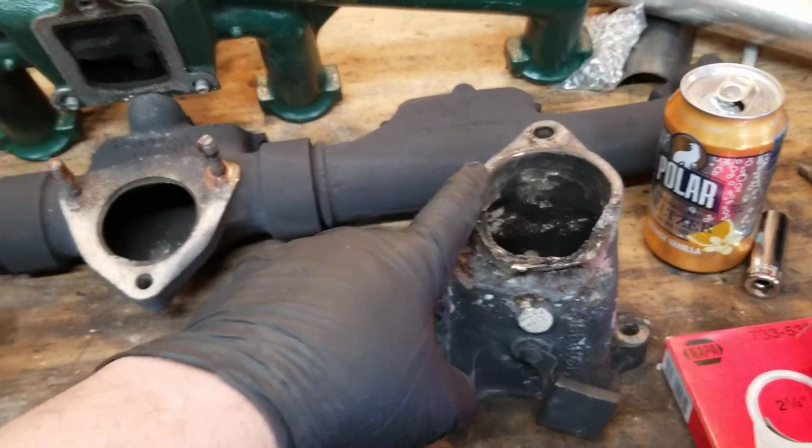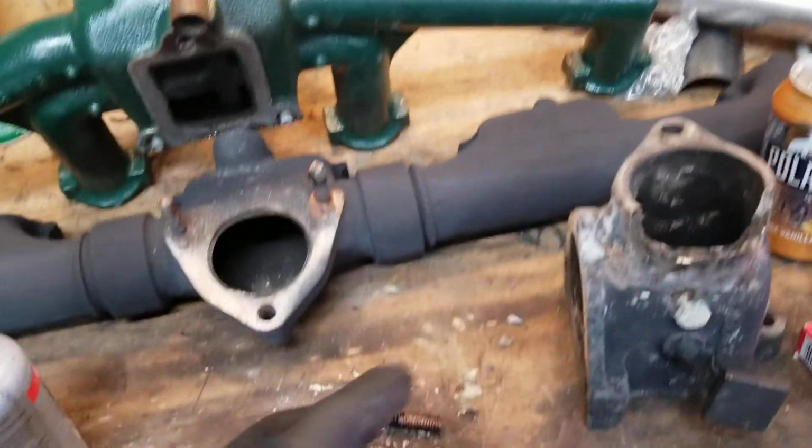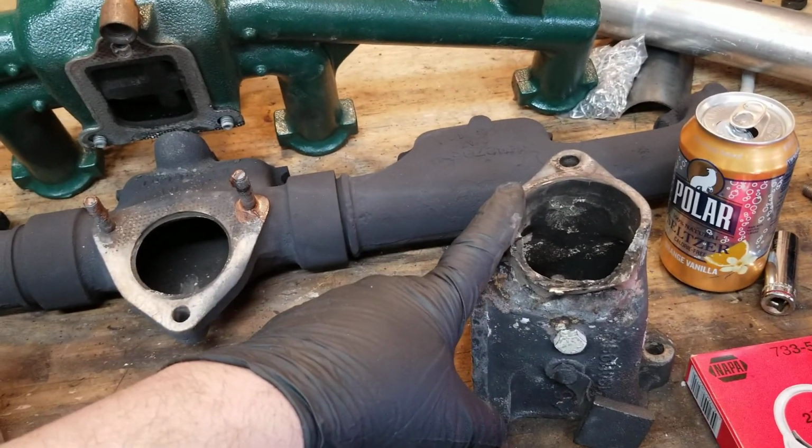Okay, so I gave up, and I cried uncle, and I said, I'll buy one. And these are expensive. Well, it's a funny story. I bought two, and I'll explain that in a second. But one was $625, one was $425.